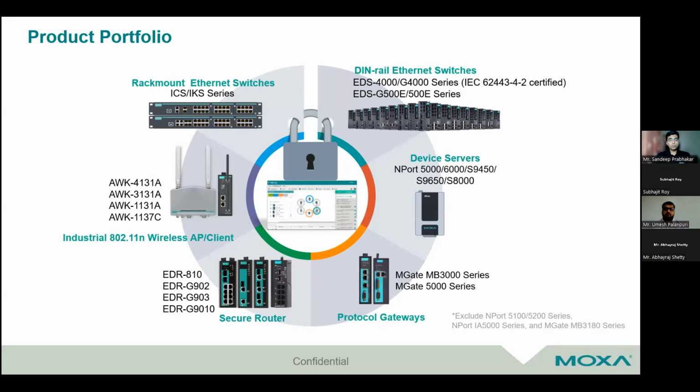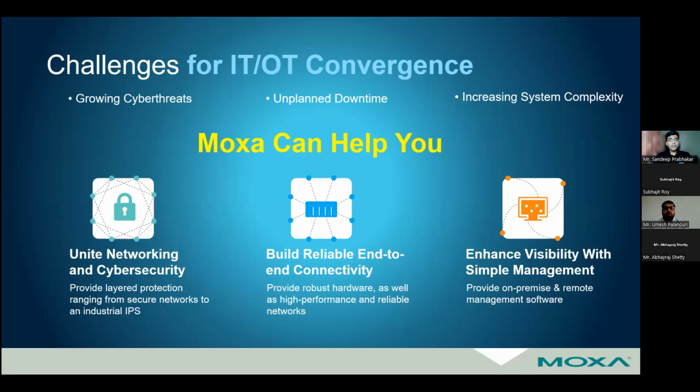So there are challenges in the market, right? What are the challenges for IT/OT convergence? It's the growing cybersecurity threat. Then you have unplanned downtime. Then you have increased system complexity. So Moxa can help you unite networking and cybersecurity together. We can build reliable end-to-end connectivity, and we can enhance visibility with simple management. Right? We have tools and we have the hardware and the software both in order to ensure that we can help you with these three things that I'm talking about in this particular slide.